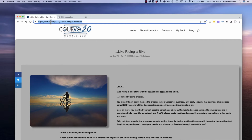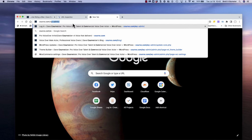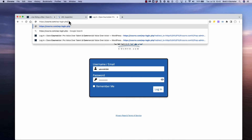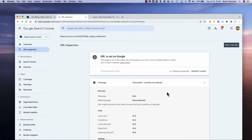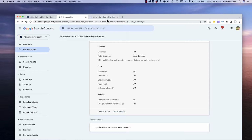And while that's doing its thing, I'm going to also log in real quick. Oops, auto-filled the wrong thing there. Index requested, so that's been pushed through. And Google will index this at its own speed and time and things of that nature.